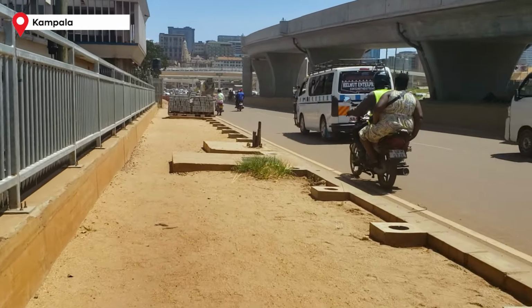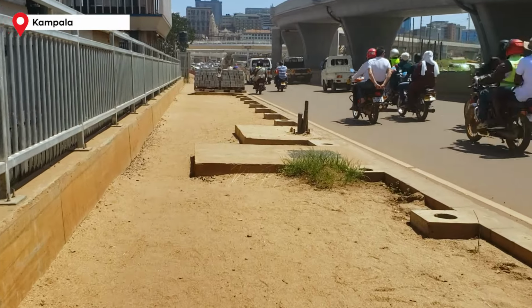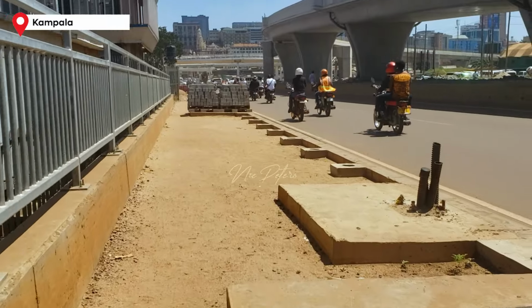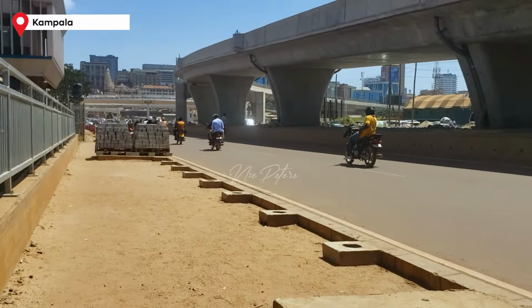So guys, what do you think about the progress of this beautiful infrastructure?